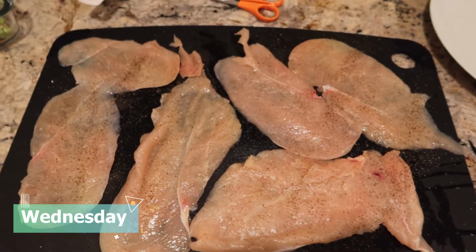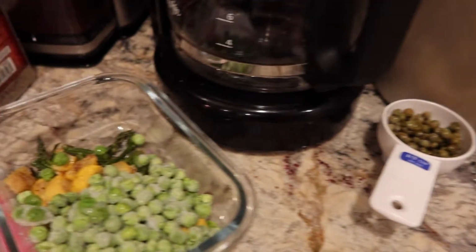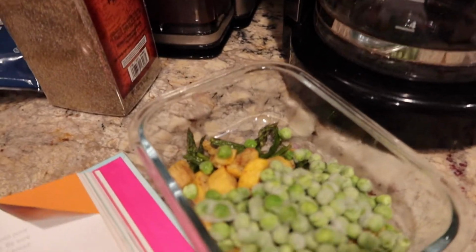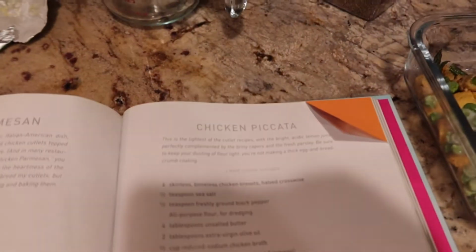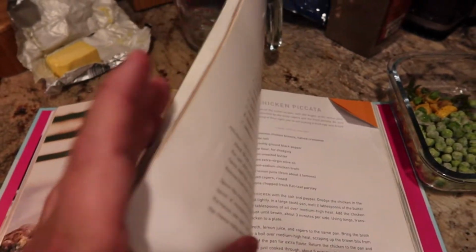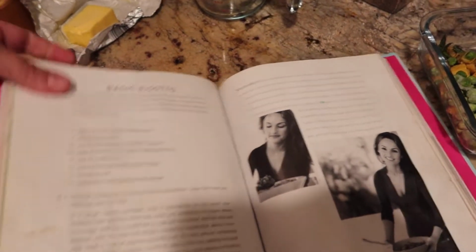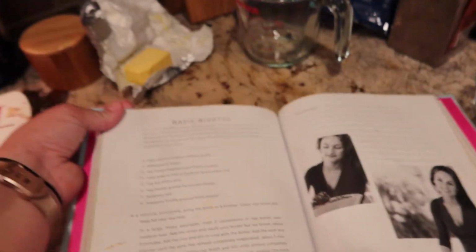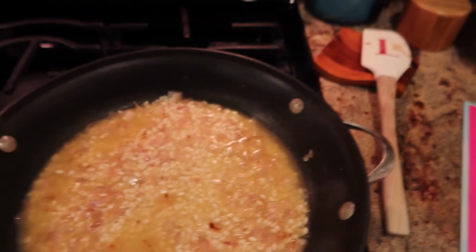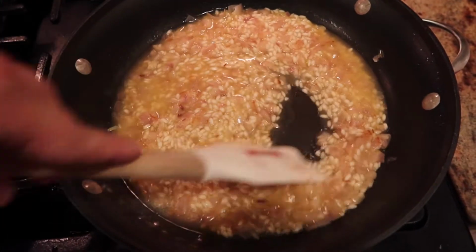As you can see, I have my thin pieces of chicken laid out here, some lemon, some capers, and then I have some vegetables. These are leftover vegetables, the asparagus and the squash from the day before, as well as some peas from the freezer. In front of me, I have the book Everyday Italian by Giada De Laurentiis. I love this one for the risotto and just for basic Italian recipes. It's so good for just covering kind of the basics, your lasagna, fettuccine, your piccata is in there, saltimbocca is in there as well.